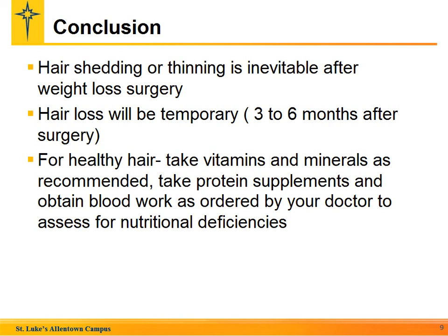So in conclusion, hair shedding or thinning is inevitable after weight loss surgery, but it is temporary. Temporary. It can be very distressing and alarming when it's happening, but it won't be ongoing. You will see improvement. So for healthy hair, make sure you take your vitamins and minerals as recommended. Take a protein supplement that has all the essential amino acids, and obtain your blood work as ordered by your doctor so we can assess you for nutritional deficiencies and make recommendations to treat those deficiencies.